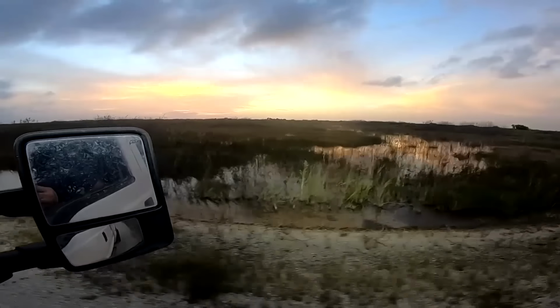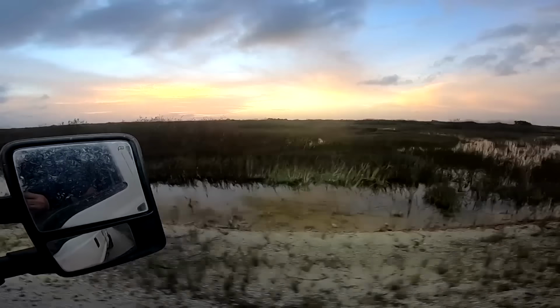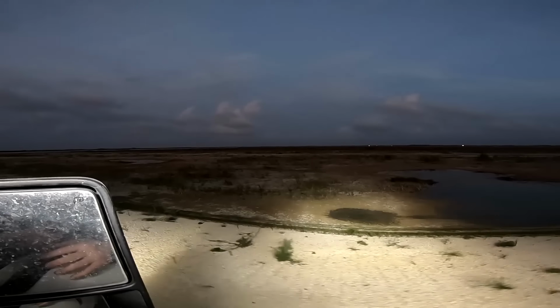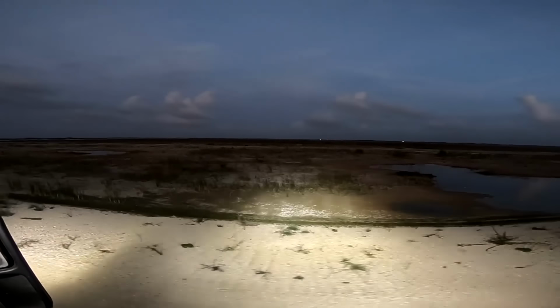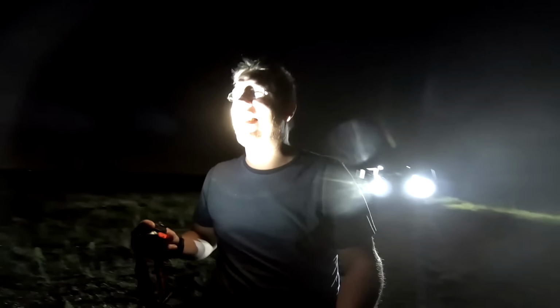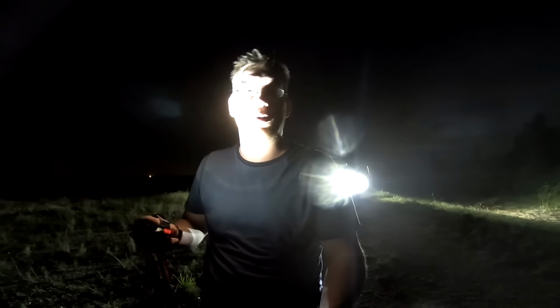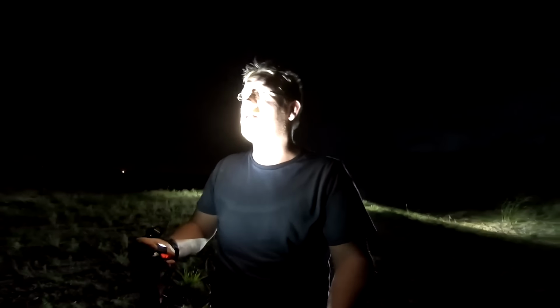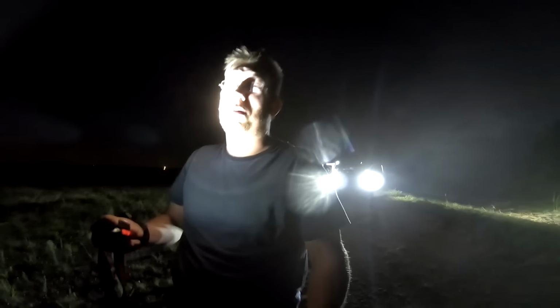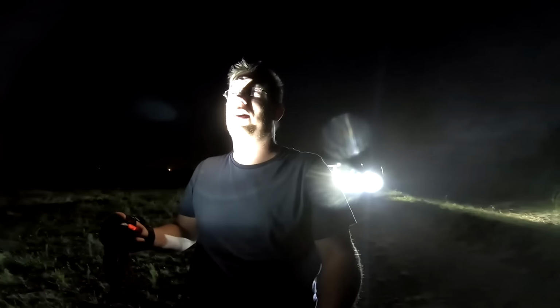All right, the sun's starting to get low, so we're putting on our floodlights here. Here it is. We're just scanning for a big fat 6 foot plus snake. This is pretty awesome being out here at night, getting to see a part of the Everglades that people normally don't get to see. And I'm on pins and needles. It's the winter time, we may not see any pythons, or we might see a bunch, we just don't know.